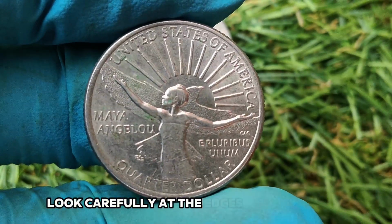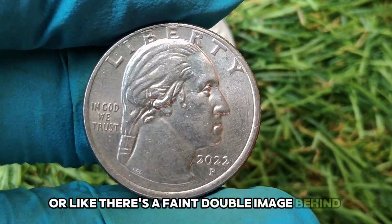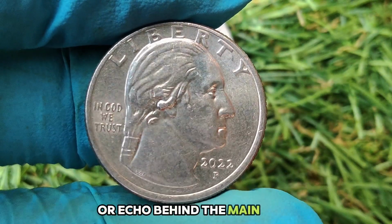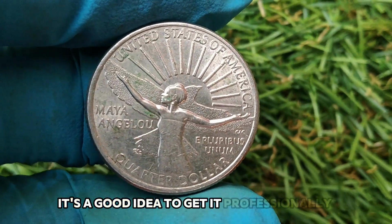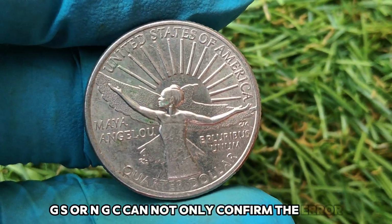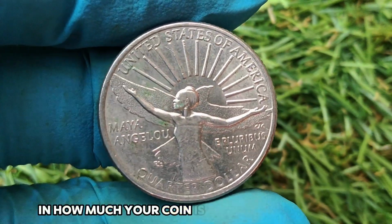Look carefully at the edges of the letters and numbers. If they seem thicker than usual, misaligned, or like there's a faint double image behind them, that's a strong clue. Some even describe the doubling effect as looking like a shadow or echo behind the main text. Once you think you've found one, it's a good idea to get it professionally verified. Third-party grading services like PCGS or NGC can not only confirm the error but also assign a grade to your coin based on its condition. That grading can make a big difference in how much your coin is worth on the market.